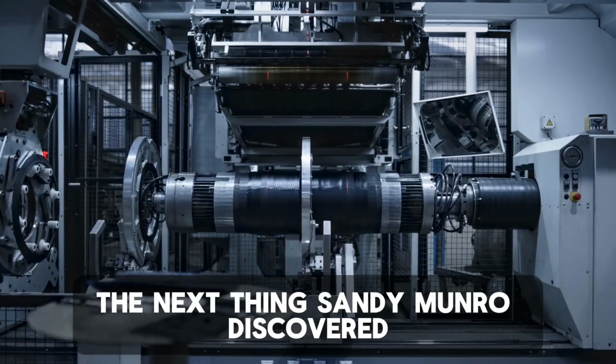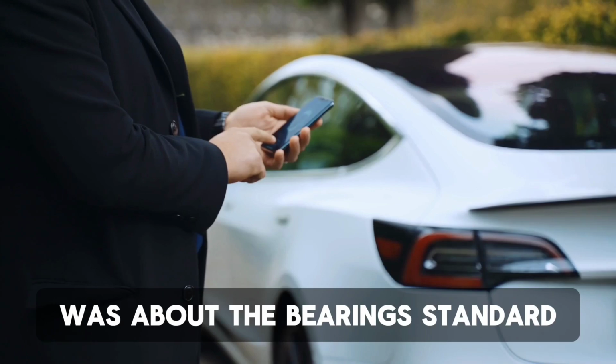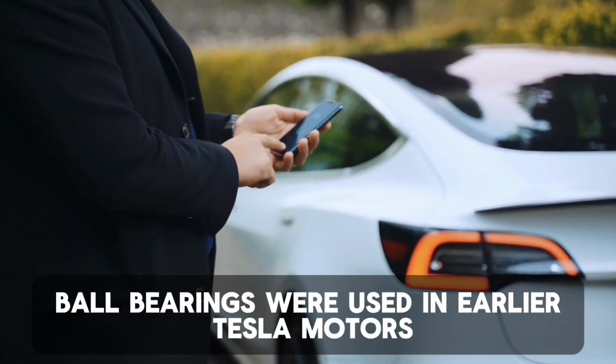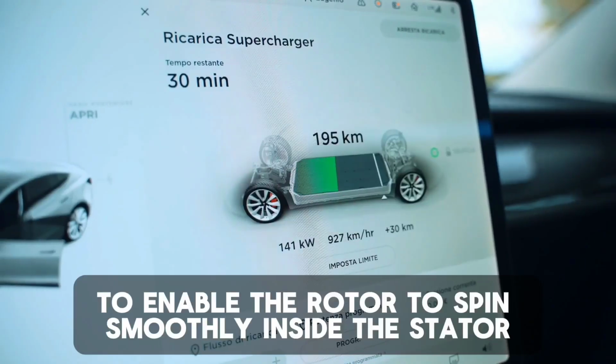The next thing Sandy Munro discovered while disassembling the Model S Plaid was about the bearings. Standard ball bearings were used in earlier Tesla Motors models to enable the rotor to spin smoothly inside the stator.